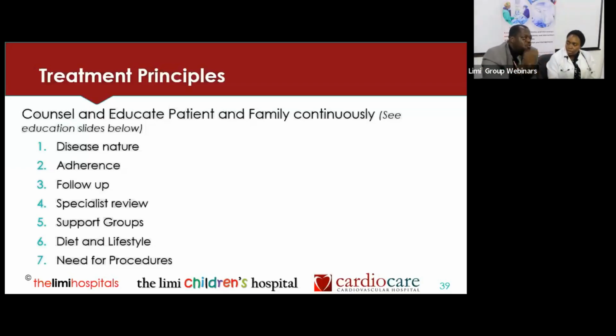So they have to know the disease nature. When they understand the disease, that is when they will be able to follow your treatment. That is when you have good adherence to treatment. That is when they are going to adhere also to follow up. Because for some people, there may be need for inpatient management. Then you have to continue follow up for life with them. So specialist review will come in.